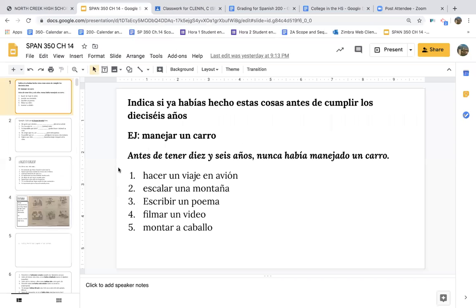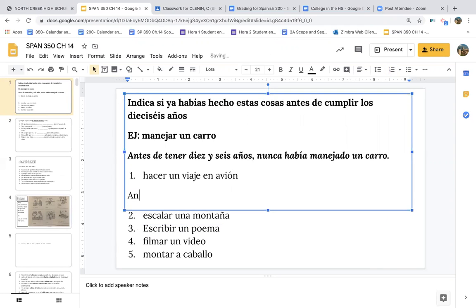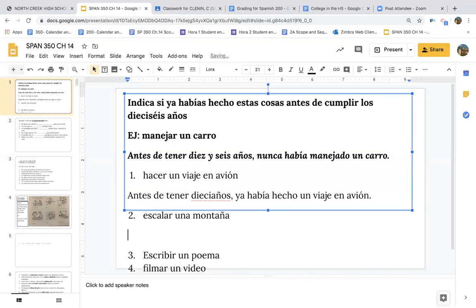Okay, so now, hopefully you have enough time to pause it. Para mí, antes de tener 16 años. Remember, you can write 16 años the way I wrote it here, or like this. Ya había hecho un viaje en avión. I already had traveled on a plane. I'm not going to write the antes de 16 años, so I'm going to write dot, dot, dot for that.